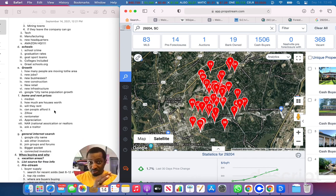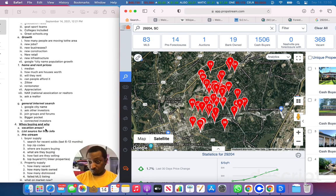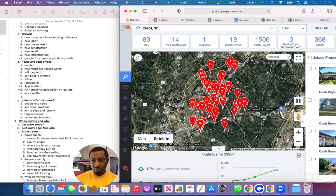Home and rent prices, we kind of saw a little bit about those. Like I told you, I wasn't super ecstatic with the rent prices they had on there, but we can also look at Zillow, rentometer.com. Those would give us a better idea of what some of the rents are. We can also look at forrent.com and see what things are renting for in the area. And you can always reach out and ask a realtor. If you find a really good realtor that is investor friendly, they'll give you a lot of information and can guide you to the perfect side of town for that. And then general internet search, that's just kind of what we're doing right now.